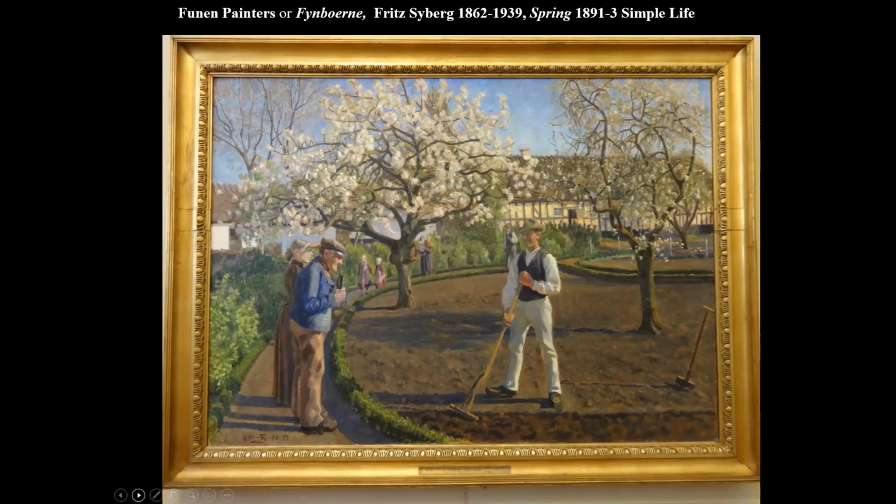So this is one of the so-called Funen painters. Funen is a sort of island between Zealand and Jutland, in terms of understanding your geography of Denmark. It's an important island because it is from Funen that Hans Christian Andersen comes. So this is Fritz Syberg. He and his wife were leading figures in the Funen artist group, and they were a very wholesome image. This is Spring, we've got three generations.